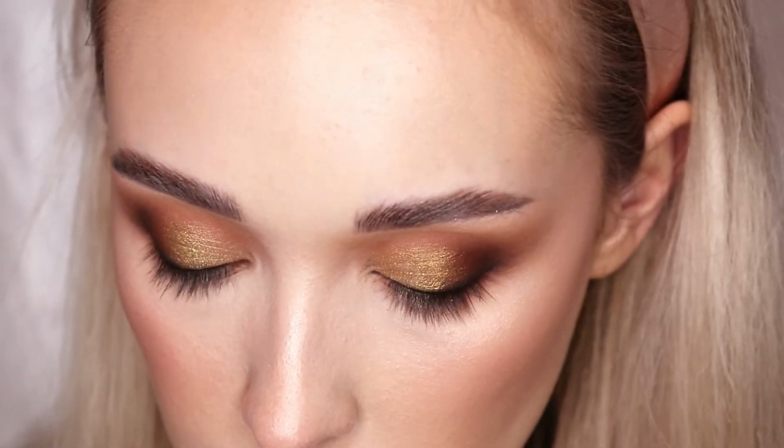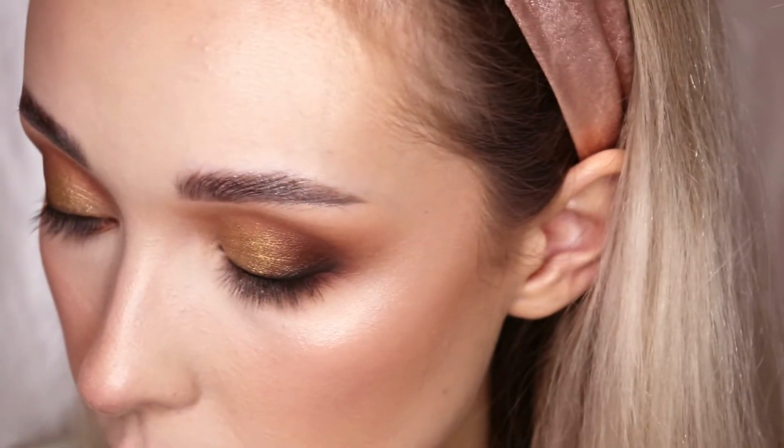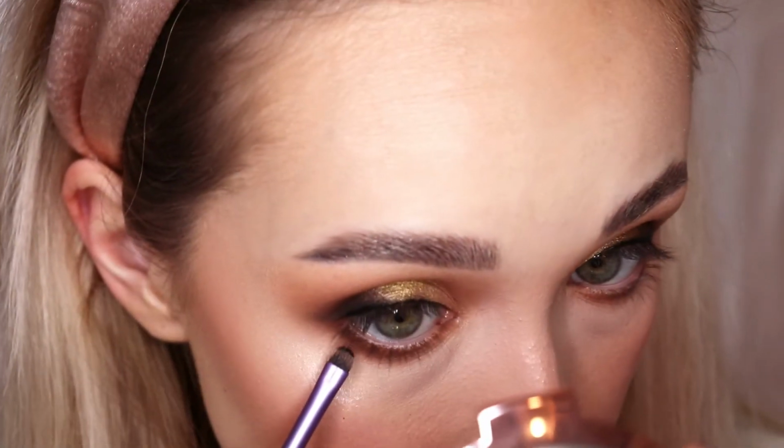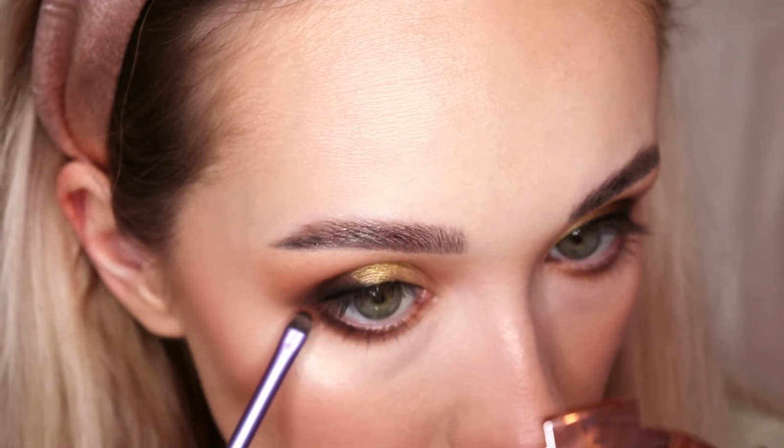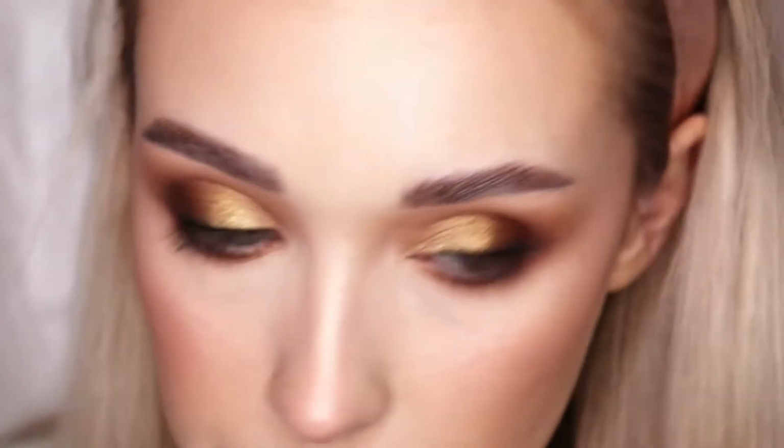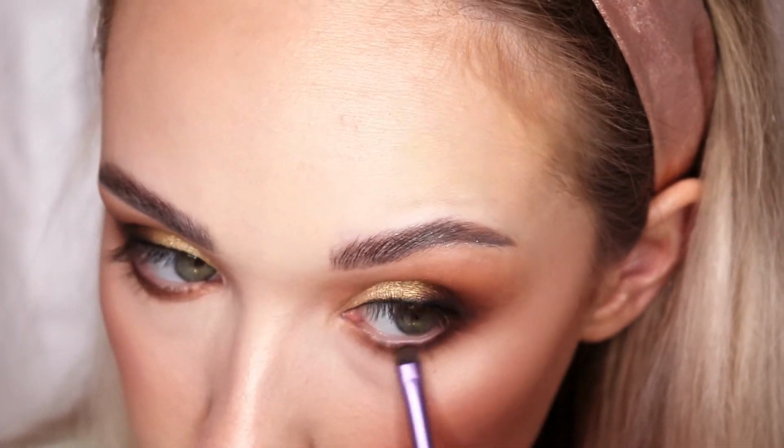And then I'm going to take a super tiny brush. I've got my little Real Techniques accent brush here. I'm going to dip the tip of it into Noir. Make sure you tap that off. And go right up against the lashes on the outer corner there. There we go. Super fun.